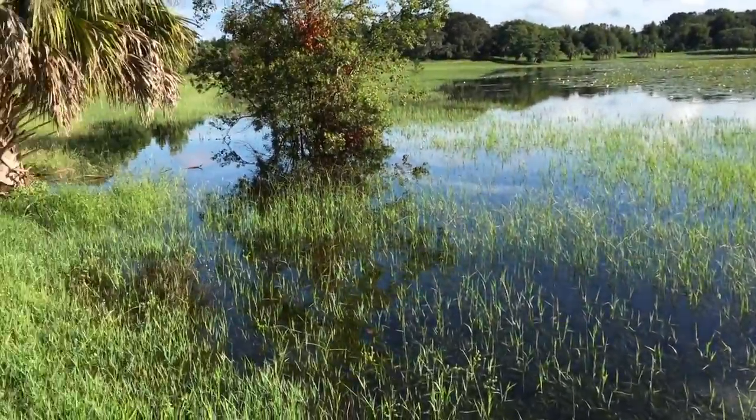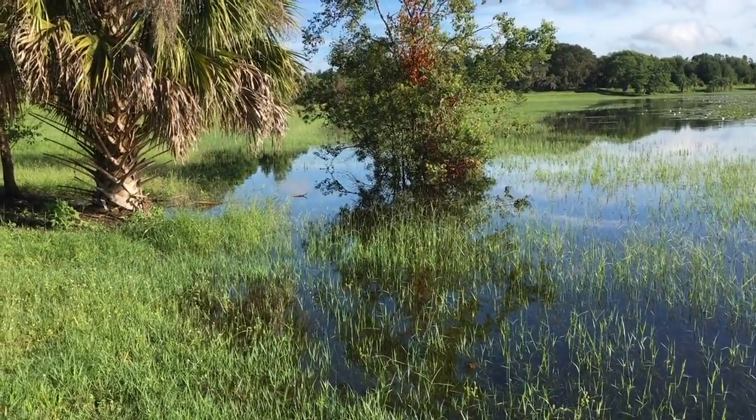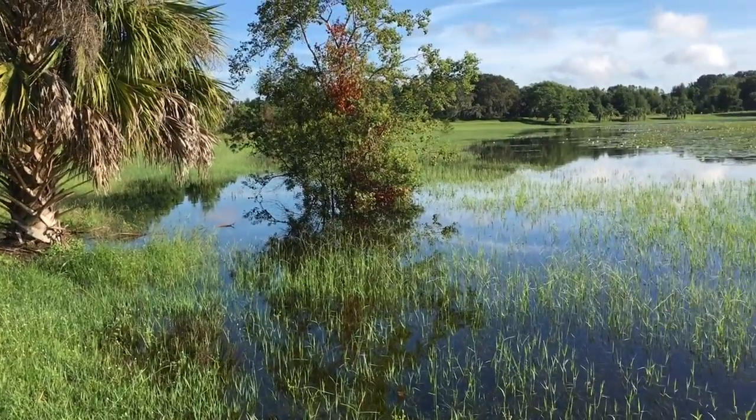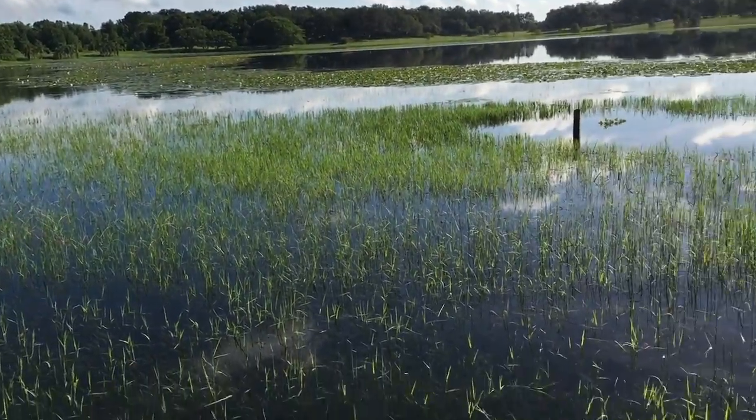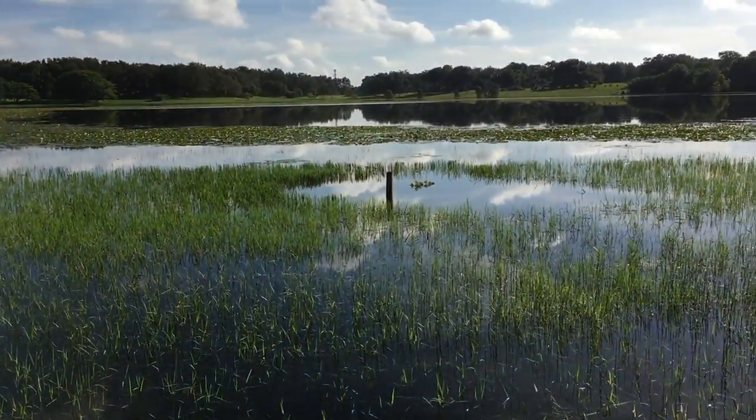And again, this is where I caught that 3-pounder. He was between underneath those trees in the shade. And I just saw another bass swim off there. So all of those points are good. Just stay well back off the water there. See, I'm several feet on the bank. I don't want to spook any bass that I walk up on here.